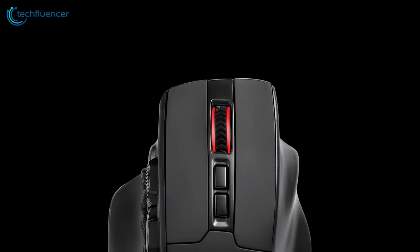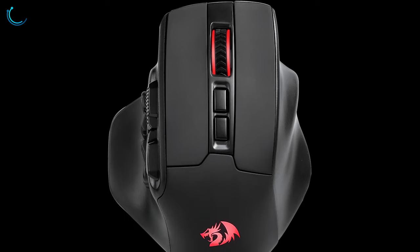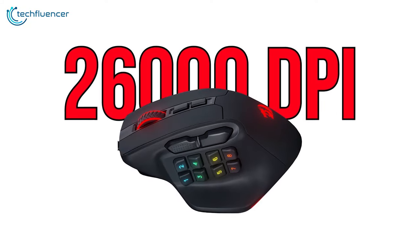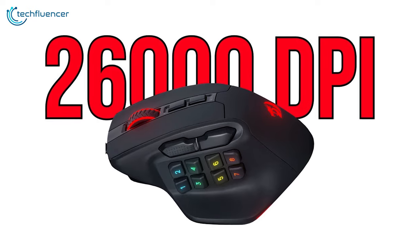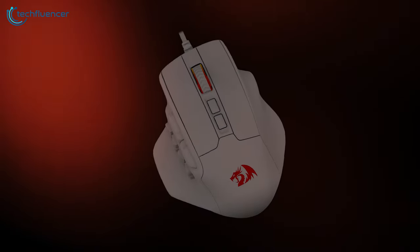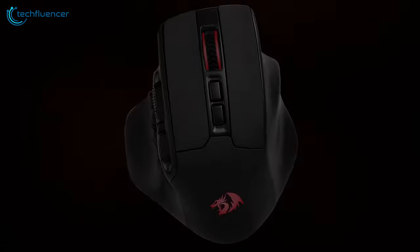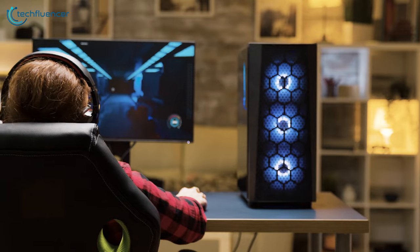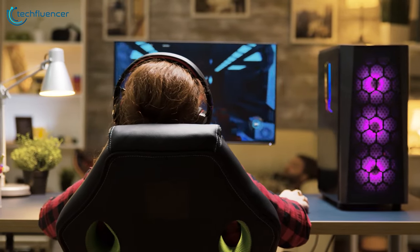Besides, the 2.4 GHz wireless connection ensures a stable and lag-free gaming performance, which allows you to focus solely on your gameplay. To further enhance the capabilities, the M811 Pro boasts an impressive 26,000 DPI optical sensor, ensuring great precision and accuracy. Whether you require precise targeting or swift movements, this mouse accommodates your needs flawlessly. With its ergonomic design and 26,000 DPI optical sensor, the Redragon M811 Pro gaming mouse will definitely empower you to unleash your full gaming potential.